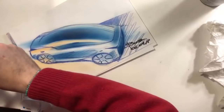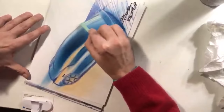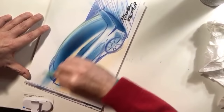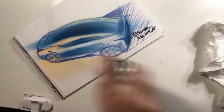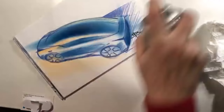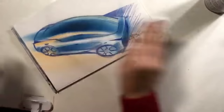Then, because this is very light, I can take the real chalk, the real pastel, and just hit a little bit here, you see? Then I can go with my finger. Okay? So that you can see that there is something happening there. Now it's not finished because we're missing something very important.